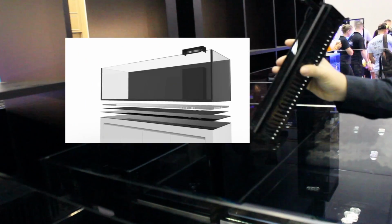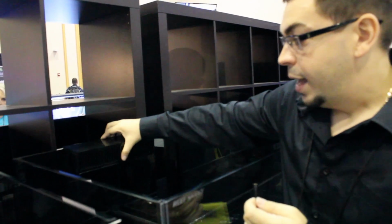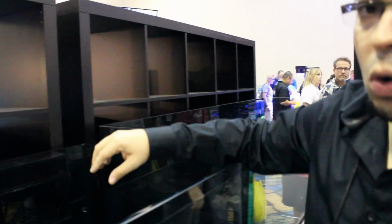The cover actually comes off for easy maintenance, leaving just the glass body behind. This you can take to your sink, wash it, clean it, and simply replace it back on the tank. And that is our internal ghost overflow.